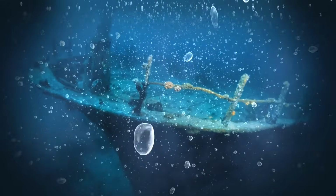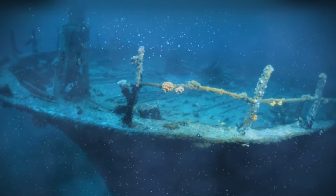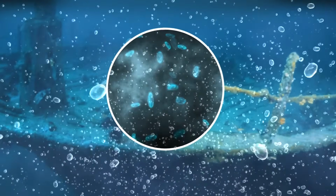There's a specific type of bacteria that slowly consumes the remains of the Titanic. Salt corrosion, ocean currents, freezing temperatures, plus this rust-eating microorganism might consume the entire wreckage.